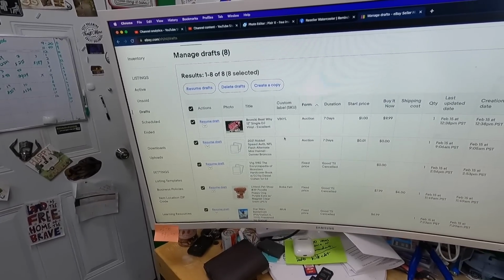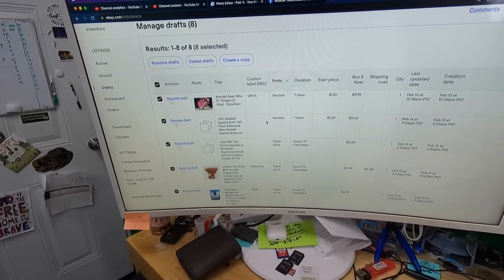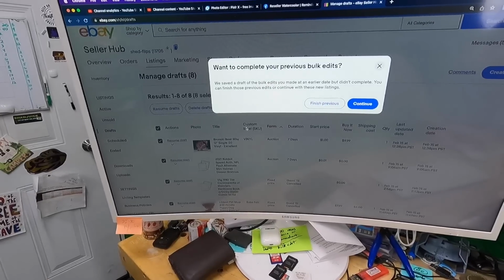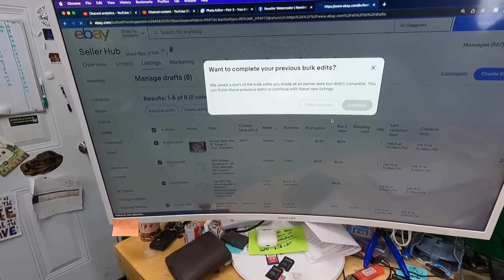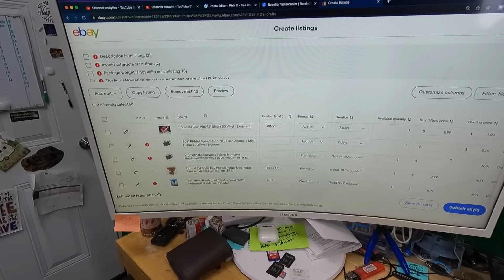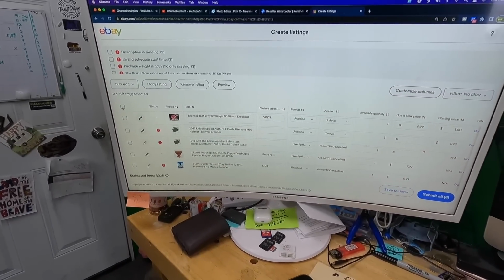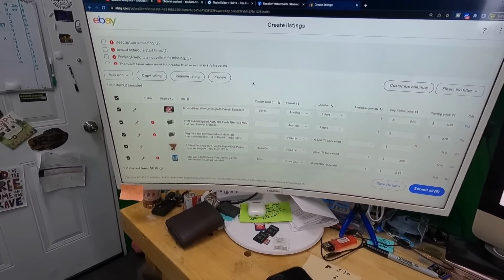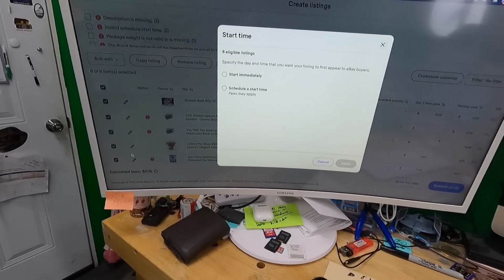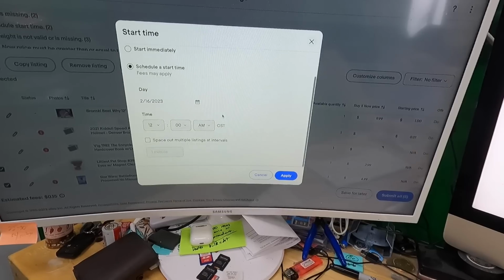But let's say these were all completed drafts that I wanted to go ahead and get scheduled to actually list. You can resume drafts. And then we have all kind of red because some of them don't have pictures, or anything. They're not completed listings. But you can still get the idea. Just select them, bulk edit, start time. Schedule. Then you could schedule a start time.